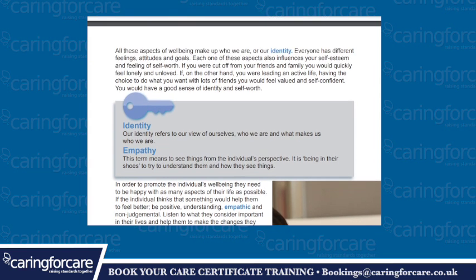All these aspects of well-being make up who we are, our identity. Everyone has different feelings, attitudes, and goals. Each one of these aspects also influences your worth. If you were cut off from your friends and family, you would quickly feel lonely and unloved. If, on the other hand, you were leading an active life, having the choice to do what you want with lots of friends, you would feel valued and self-confident. You would have a good sense of identity and self-worth.